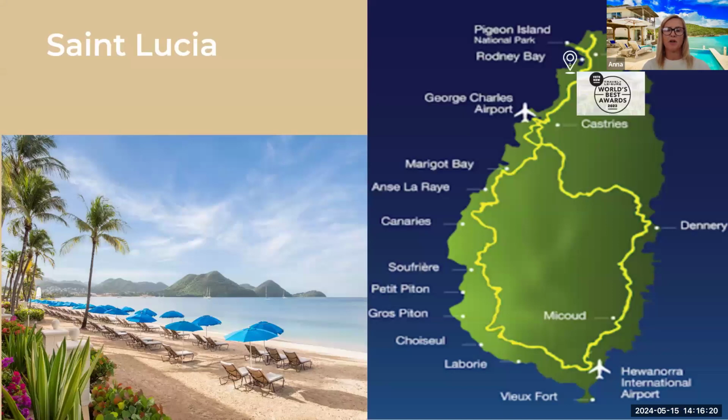So I would definitely recommend for clients who've got the budget, definitely do the helicopter because it's 15 minutes up from the Hewanora International Airport, and then just 15 minutes drive from the internal airport at George Charles there. Or you can do a boat transfer. So for daytime arrivals, you can actually do a boat transfer, which again is about an hour and a half, but a really nice way to explore the island as well.